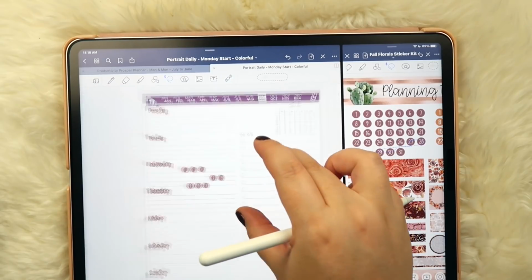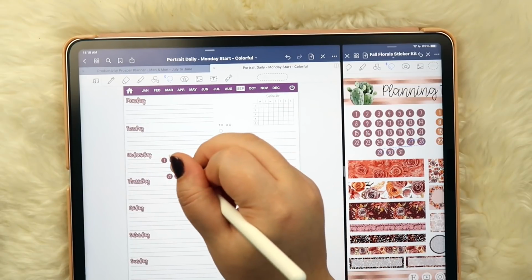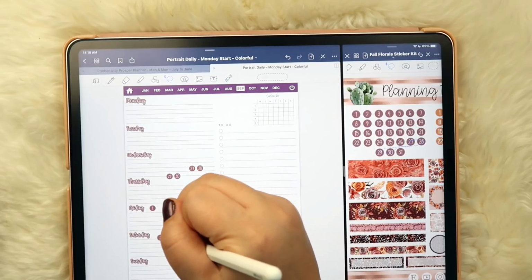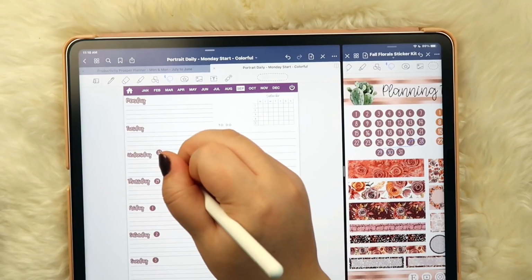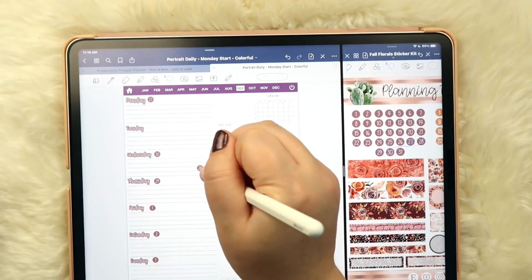Okay, so I'm just gonna delete that 31 because I don't need that. I'm going to put the 1 through 2. I'm gonna clean these up here in just a minute, but I'm just gonna throw them where I need them, and then I will zoom in and make it look a little nicer.